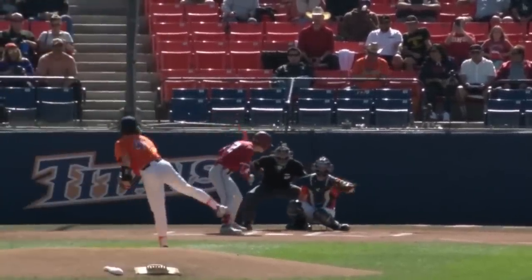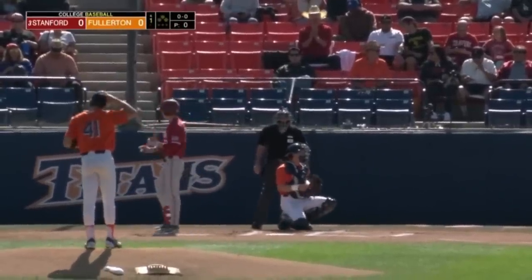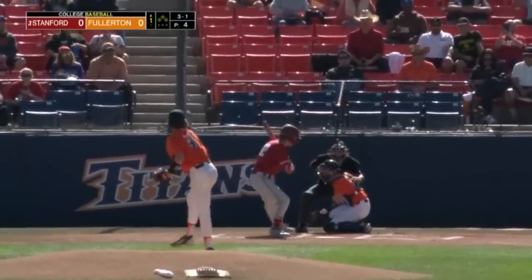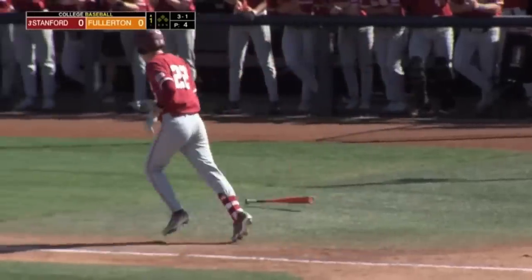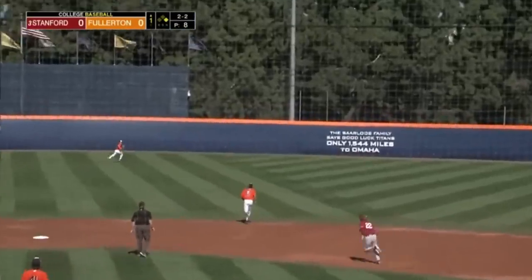Yeah, this is the 1-9 that we saw on Friday night, Mike, and Friday night where Stanford struggled offensively until sort of the middle back end of the game. And on his better starts, he could hold teams to one or two runs, and 1-2 pitch, breaking pitch hit in the air to right center.